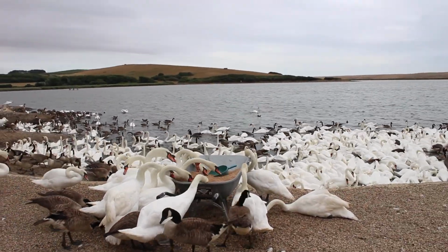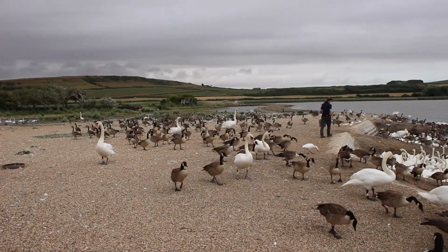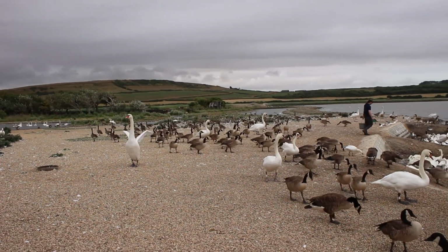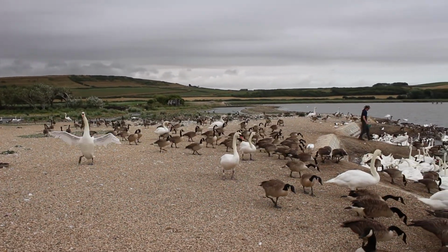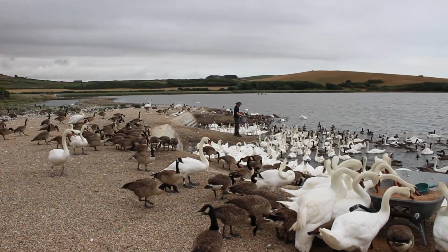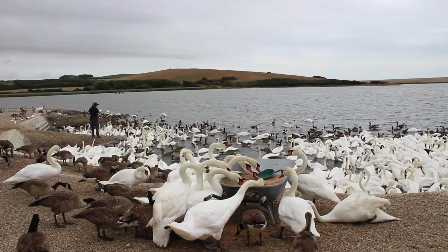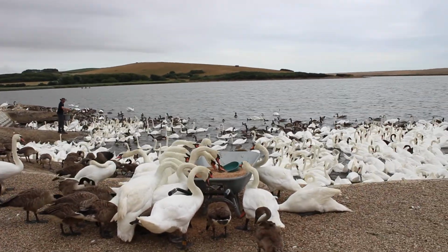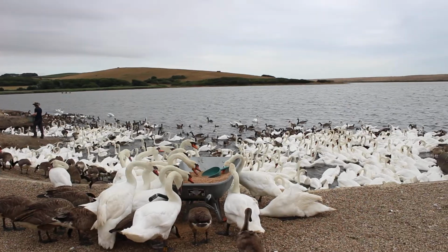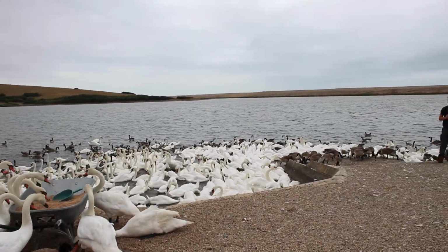And it's what's actually attracting the swans to the area in the first place, and we can actually get a lot more swans here in the winter. So at the moment we have around about 700 mute swans down here in the non-breeding herd. But in the winter we can actually get over 1,000 swans, up to 1,400 on the lagoon itself, because we have swans coming in from neighbouring counties around Dorset to the lagoon to spend the winter.